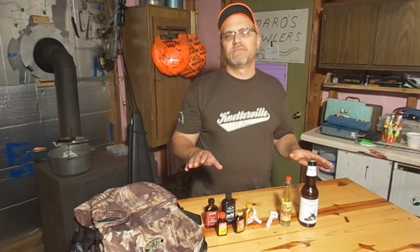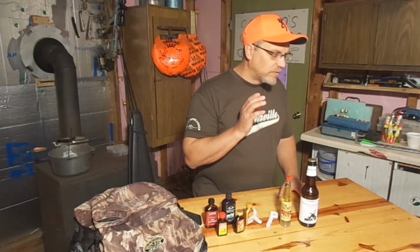But it's kind of a cautionary tale that if you're going to use this Top Secret, or if you're going to use this promiscuous doe, just leave it in your scent bags until you're going to use it out in the woods, right? Don't take it out. Don't let it intermingle with any kind of hot sauce bottles. Don't let it intermingle with any kind of beer bottles. Because if you do, you're just asking for trouble, right? So anyways, there's a few tips on using scents when you're out deer hunting. I hope some of these tips help you out this fall.